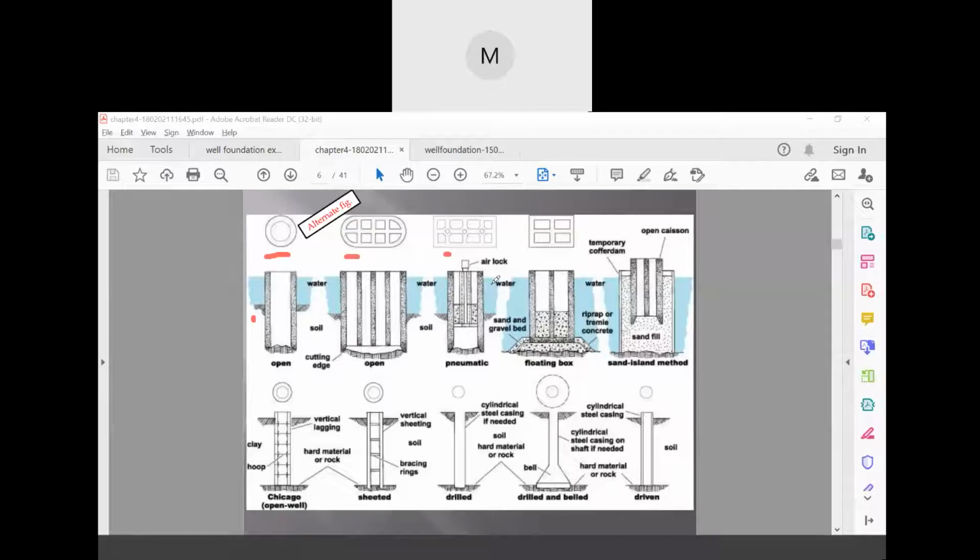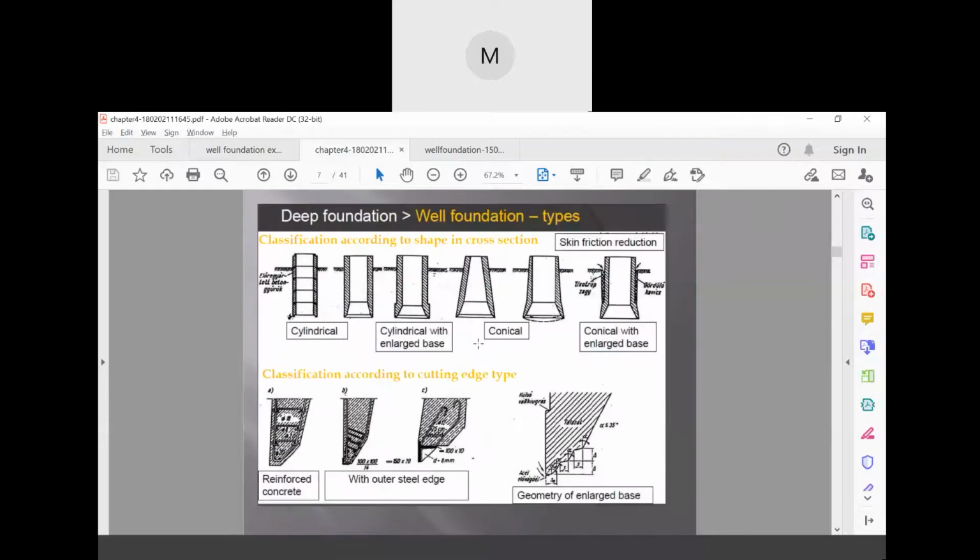Then we have the different types of classification of well types. Now, classification of well types on the basis of the cross section. How on the basis of cross section? It is cylindrical, then cylindrical with enlarged base. So here, if you see, this is a cylindrical one, but the base is enlarged. Then you are getting conical like this. Then this is a conical with an enlarged base. Okay, these are somewhat like this. So maybe this is a conical with an enlarged base.